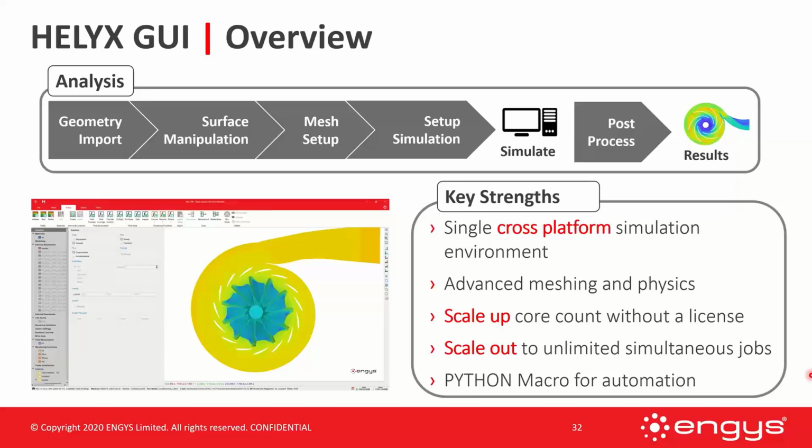So this is a huge benefit for cost reduction within companies who need to run hundreds or thousands of simulations if you're doing a DOE to try to optimize a particular result. We have Python macros that are built into the GUI to allow for automation. We call it journaling, so you're able to actually record the journal. You record your steps in the GUI, and then you're able to automate the process based on some steps that you've already taken.